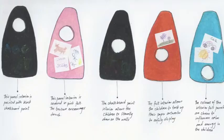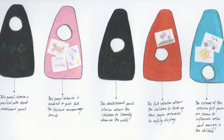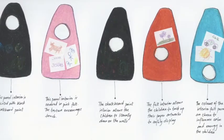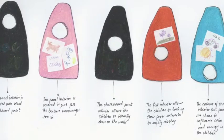The interior is decorated a little more simply. Each alternating panel is painted with black chalkboard paint to allow the children to literally draw on the walls. The remaining panel interiors are decorated with blue, orange and pink felt and can have the children's paper artworks tacked on them quite safely. As I mentioned, I had Liana and Jessie and their interests in mind when I designed this playhouse, from the colour palette to the decor.